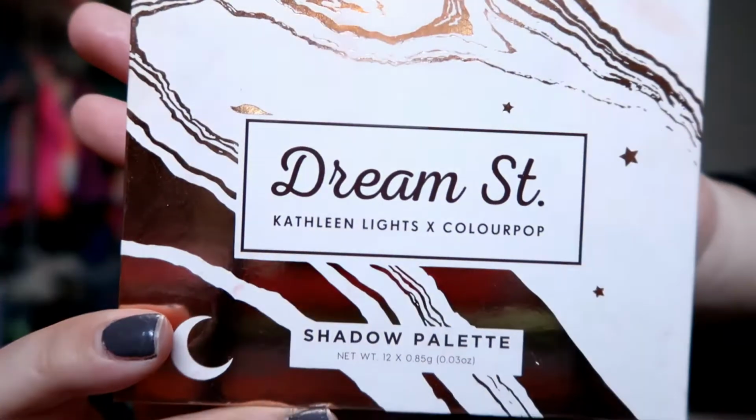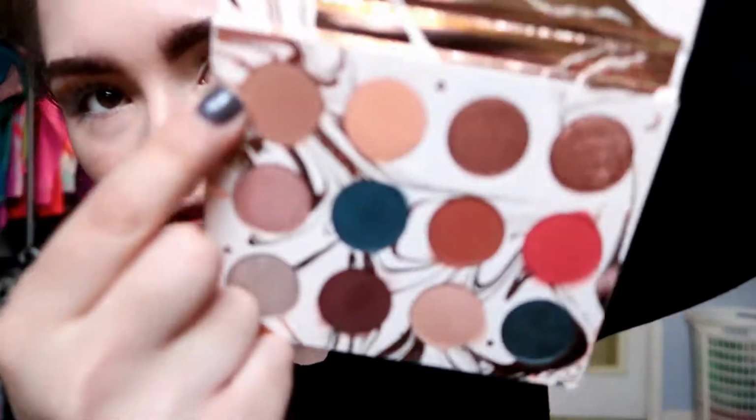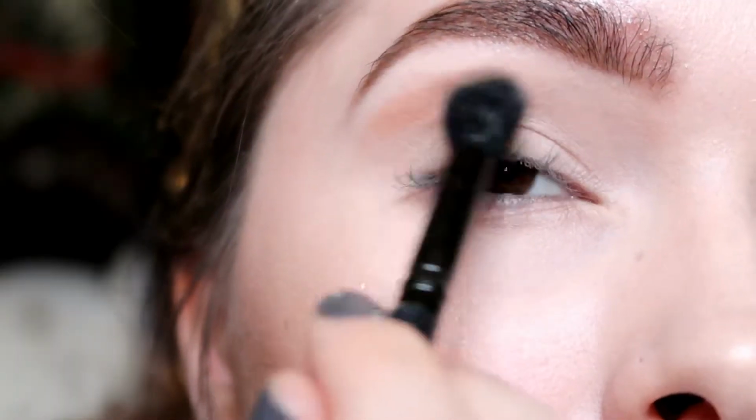So I don't really know what I'm gonna do for the eyes yet. I usually just wing it. I'm going to go in with the Kathleen Lights Dream Street palette. I've only used this once. It is amazing. Literally amazing. It's perfect. I love it. Everything is absolutely beautiful. I think I'm going to go in with Shooting Star and just blow that everywhere on the crease.